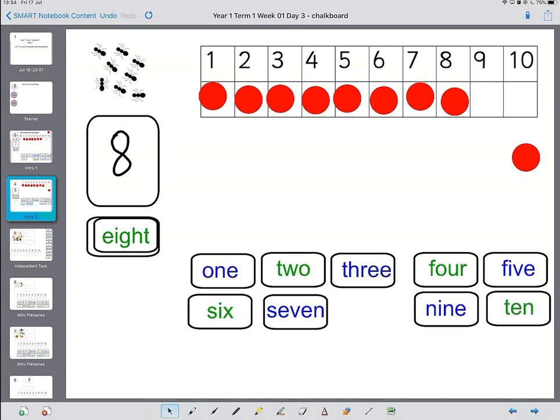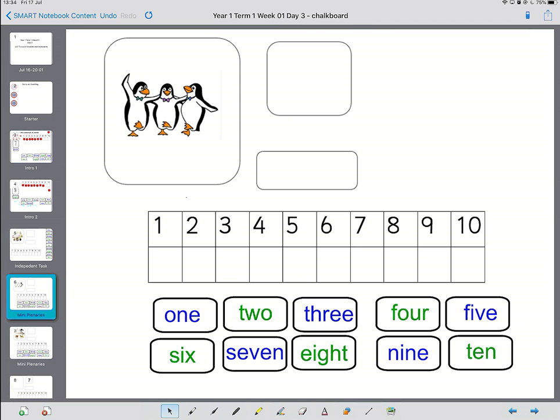Okay, so now I'm going to show you and go through one at a time each of the questions I want you to do at home. So here's the first one. How many penguins are there? And I want you to write the number here and write the word underneath. And if you want to use a number track with some counters or whatever, that's absolutely fine. So, grown-ups, start the video again when you're ready and we'll confirm how many there are.